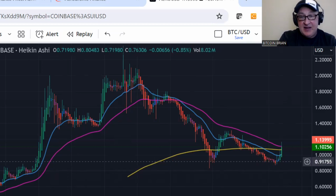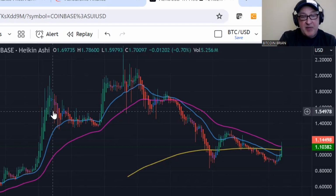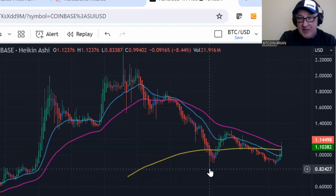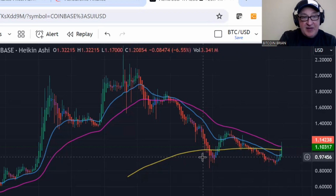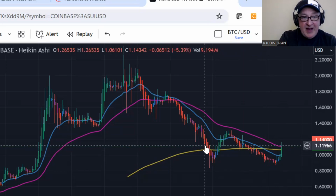That held up as support. You can see we hit it here and here and here before we broke above it. So back then it was resistance, but now we came back down. We tested it here, and then we tested it here again, but it didn't go below it. We broke up above it. So now the next level of our resistance will be where we're at right now.